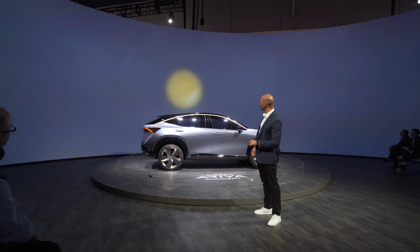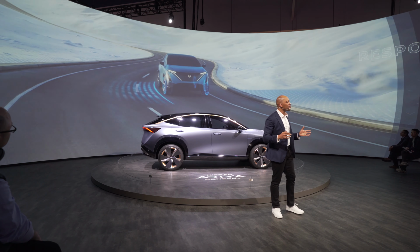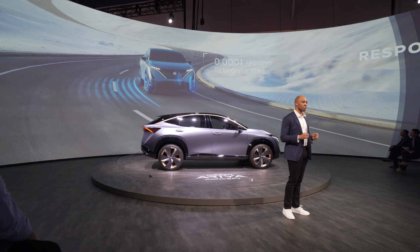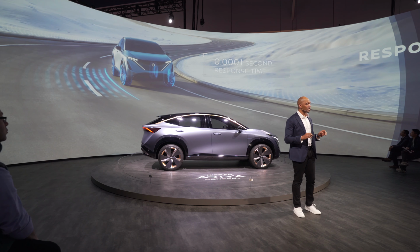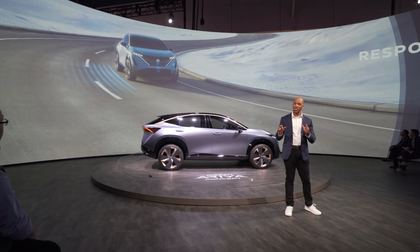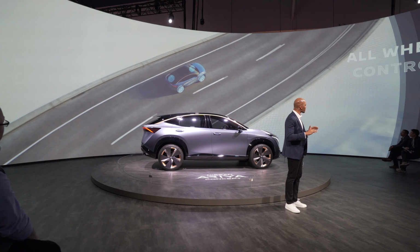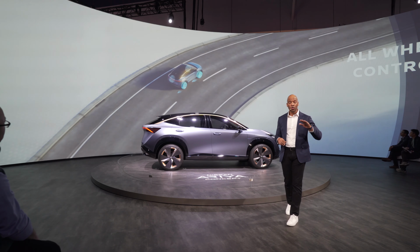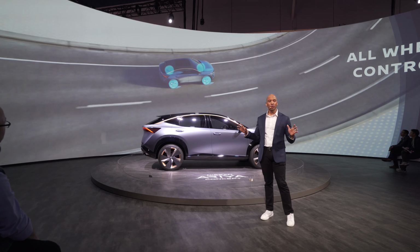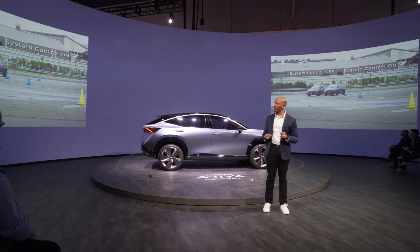Trim the wheel. And feel a confident, deliberate change of direction. 10,000 times per second, the all-wheel control system fine-tunes the power to each wheel individually, making sure that each tire maintains maximum traction on the road. Even on rugged country roads, cornering in this car feels absolutely rock solid. You can see the vehicle motion control technology in action here.